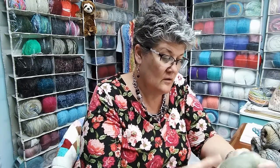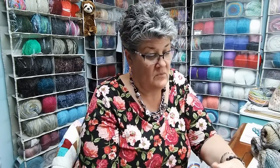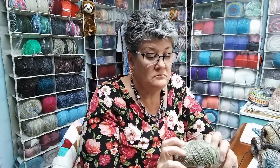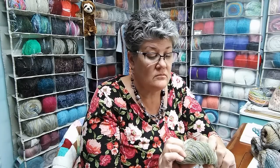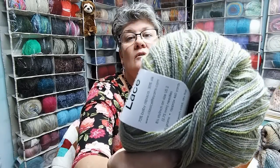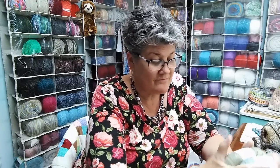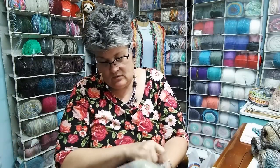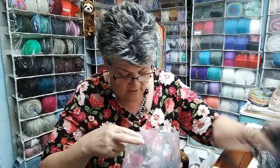And then this one, gray, green, beige. Sorry, guys. Gray, green, beige. And those, really, they're sock yarn. See, their lace weight. So they're a 0. And actually, they would all look well together.